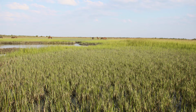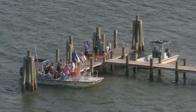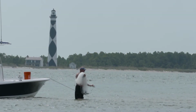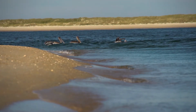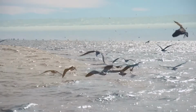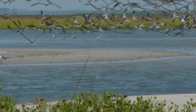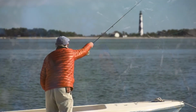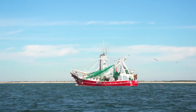So how do you get to this place with no roads? You can take a ferry from Harker's Island or Beaufort, or take your own boat. Those of us who frequent Cape Lookout are the beneficiaries of this rich food web. Visitors, birders, and hunters are treated to an incredible variety of birds from the northern and southern hemisphere. Sports fishermen and commercial fishermen reap the benefits of Cape Lookout's pristine waters.